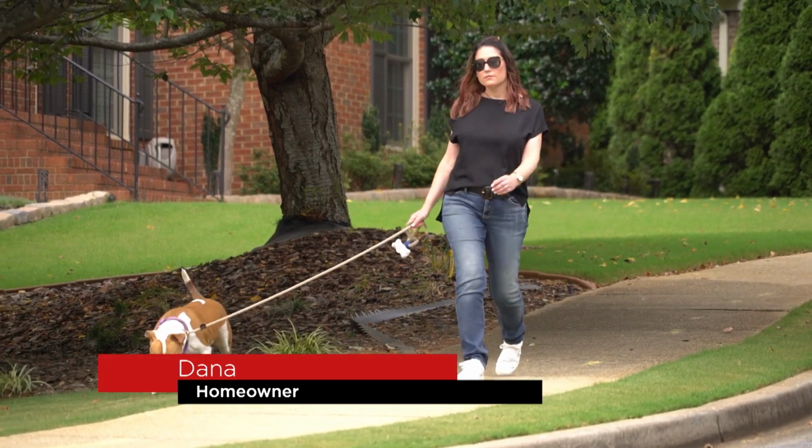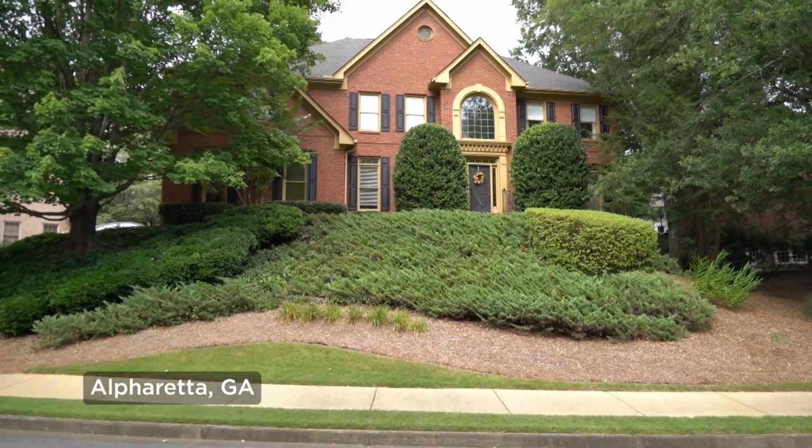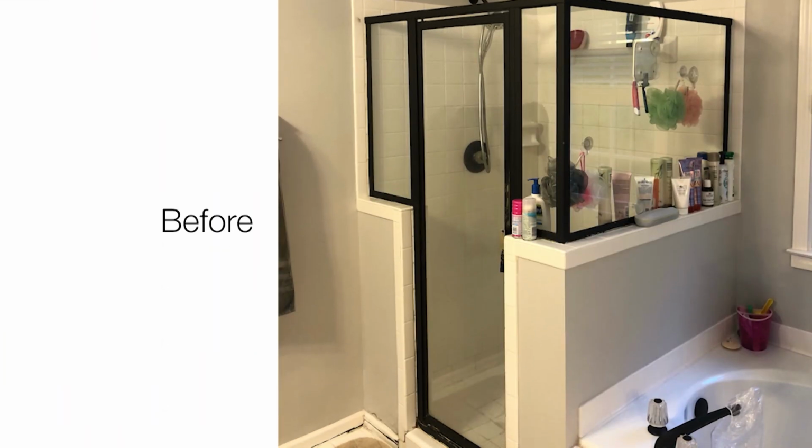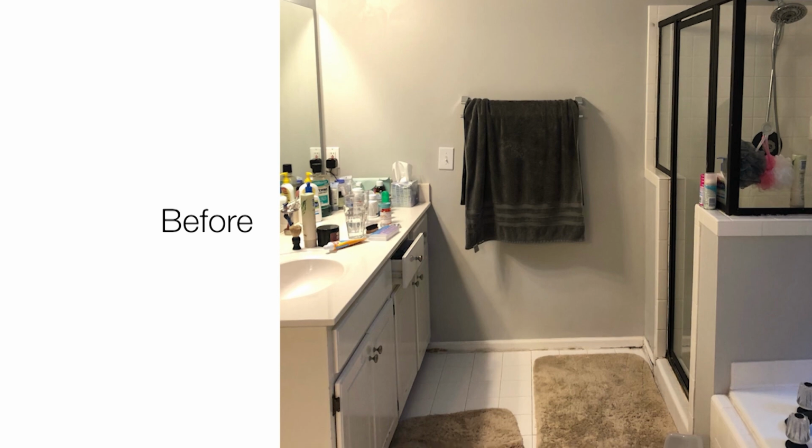Hi, my name is Dana, and this is our home. I live here with my husband, our 2 kids, and our 2 dogs. When we were deciding on what we wanted in our perfect bathroom, one was definitely a larger shower.